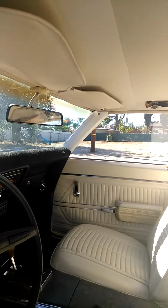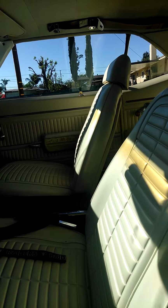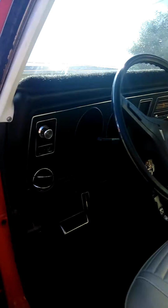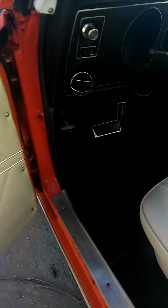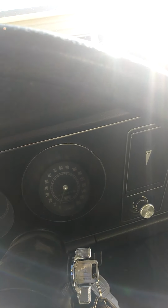You see the interior is in really good shape. Nice driver quality. There's no rips or tears. I don't know if the seats were redone, but they're in really good shape. Door panels. You see the carpet view. Center console. The odometer is showing 48,446, but I really can't stand behind that. Gas gauge is working.